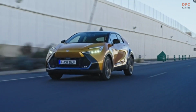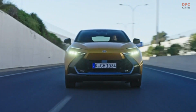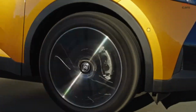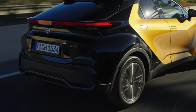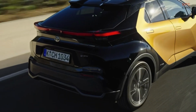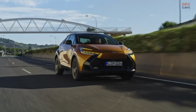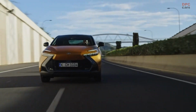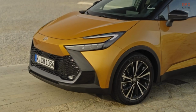The 2023 Toyota C-HR Première Edition Hybrid 200 represents a significant step in Toyota's commitment to hybrid technology, especially in the European market. This model stands out with its unique Bitone Plus color scheme, featuring a striking sulfur exterior that highlights its dynamic design. Under the hood, the Hybrid 200 powertrain is both powerful and efficient.